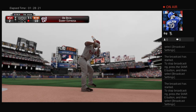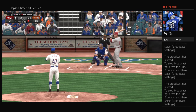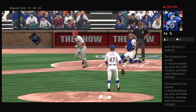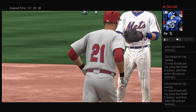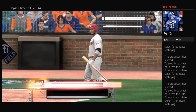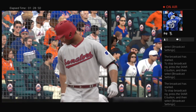Danny Espinoza, the number 8 hitter here, waits on deck. 2 runs, 5 hits, and 2 errors on the Washington line score. And that misses for ball 4. And that whole at-bat, I felt like he didn't really want to challenge this guy. And I think this is a guy in the bottom third of the order that you really have to go after. Danny Espinoza will stand in here. 0 for 2 with a run scored so far.